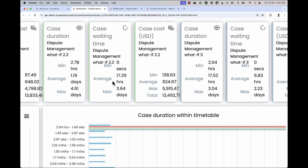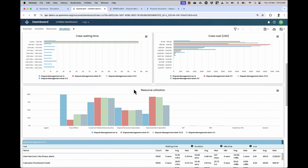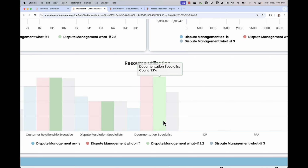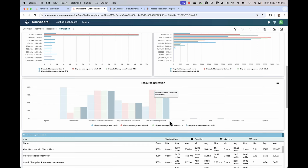And finally, to hit my KPI of completing the handling of a dispute within 24 hours, I applied the last change in the request intake by automating the uploading and the validation of the documentation. And I managed indeed to drop the duration down to 17.5 hours on average. I've also further reduced the cost and I can see, if I look at the resource utilization, that now the utilization of the specialist has dropped from 92% to 66%. So the documentation specialist is no longer a bottleneck for my process.